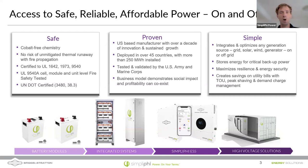We also have a business model that demonstrates social impact and profitability can coexist, and we do give back with donations to nonprofits, and there are some great projects that we've done in the past. So if you have a great idea for a project, reach out to us, reach out to Daniel and I, training at simplifiedpower.com, and we might be able to discuss a potential donation.